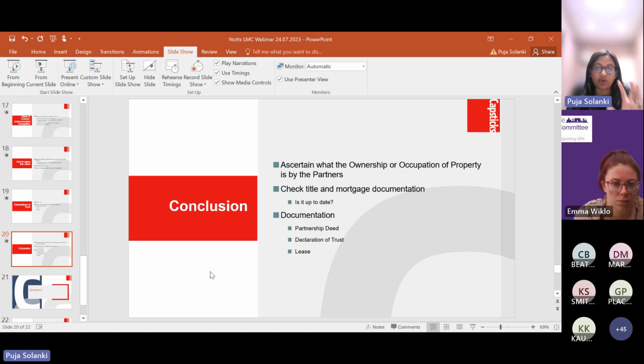So just to conclude on the property side, ascertain what the ownership or occupation of the property is. Do you still have retired partners who potentially still own a share in the property and will continue to do so? If so, think about whether or not a lease needs to be granted. If you have non-property owning partners in the partnership and they're not intending to buy in, think about whether a lease needs to be granted in that situation.